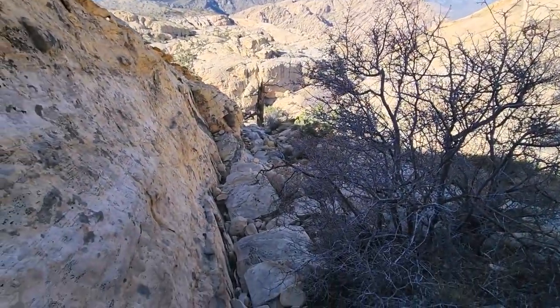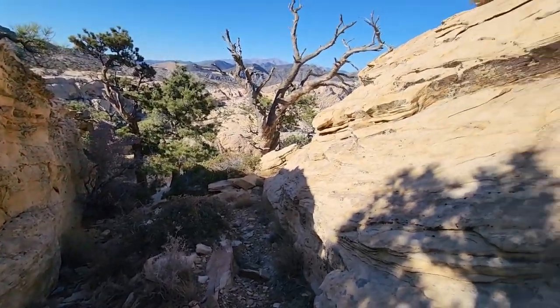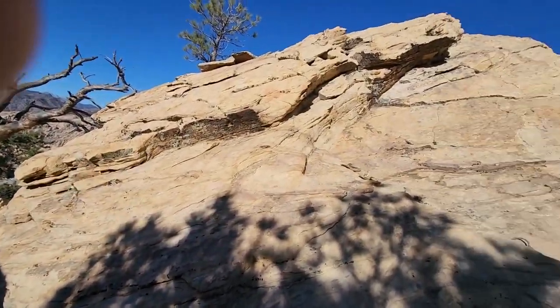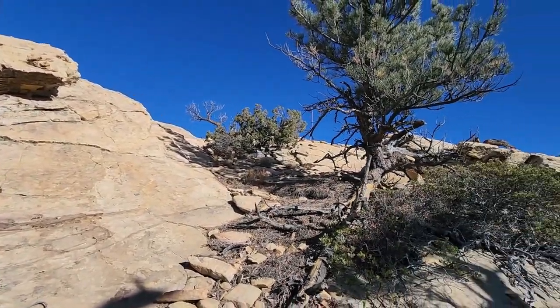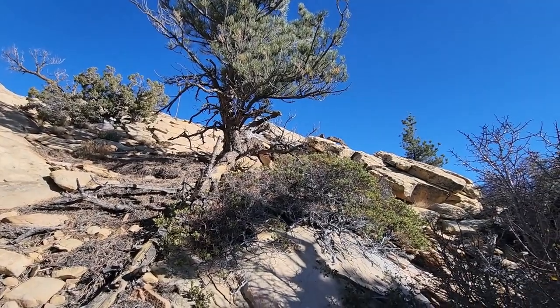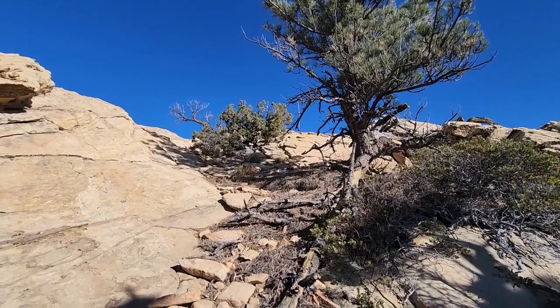It's a nice little channel. Continuing up the channel. And could it be that we are just below the summit? Wouldn't that be nice? We'll find out. Let's head up in this direction.